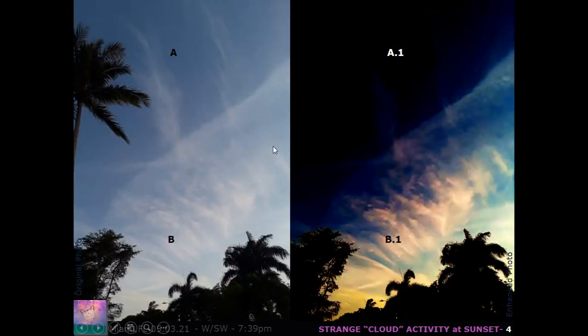Okay, now we're going to still look at that portion of what looked like chemtrail with kind of supernatural things coming down at A, and happening in here in B as well.